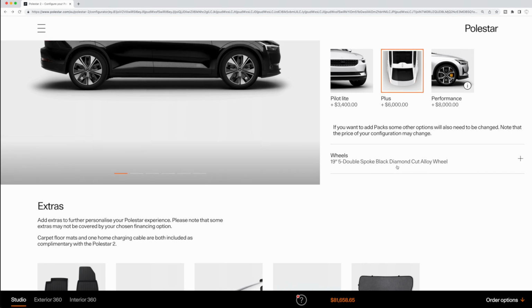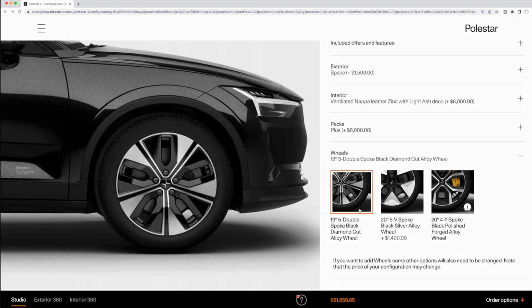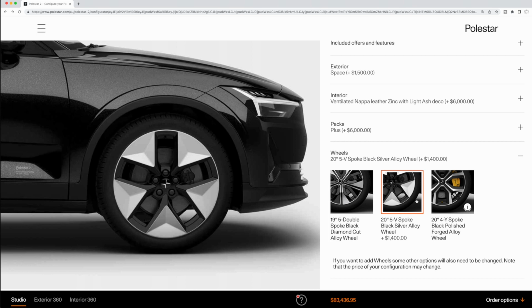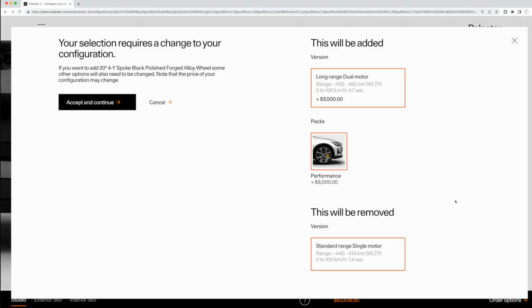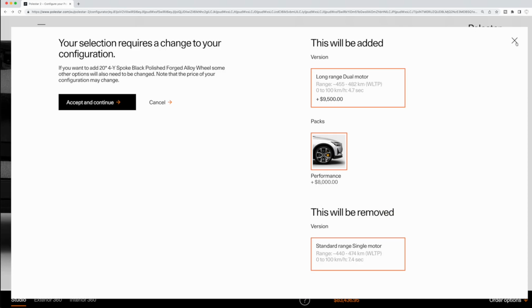And let's have a look at the wheels. So now you get a choice of 3 different wheels. The 19-inch 5 double spoke black diamond cut alloy wheel comes standard. If you want this 20-inch 5V spoke black silver alloy wheel, it's an extra $1,400. And then of course the nice 20-inch wheels, which can only be added if you change your variant to the long-range dual motor and the performance pack. So if you want those wheels, that'll set you back an extra $17,500 at least before you have these wheels included with your Polestar 2.